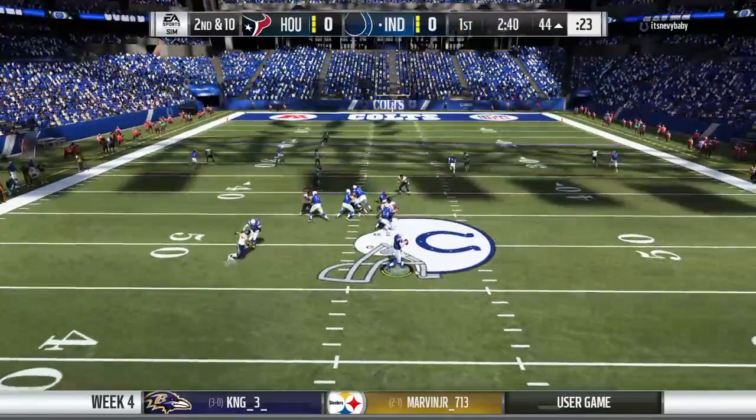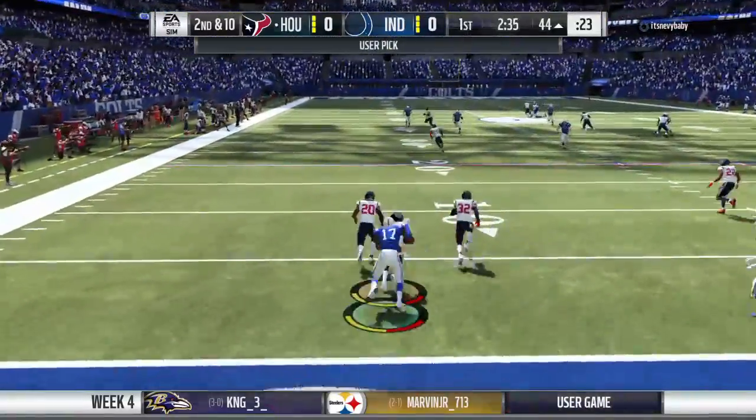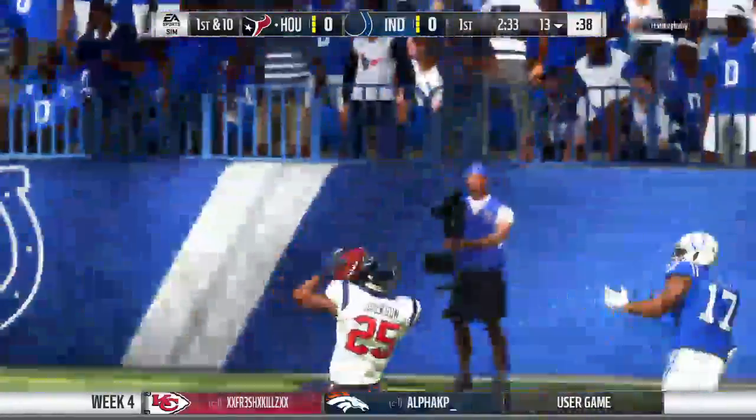On 2nd and 10, Luck. Flushed to his right. He's going to go deep for Cut. He rifles one that's intercepted. Picked off by Kareem Jackson. And he'll go down inside the 15 at his own 13-yard line.